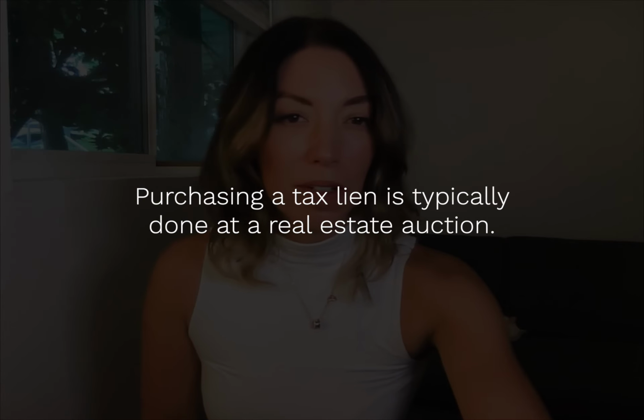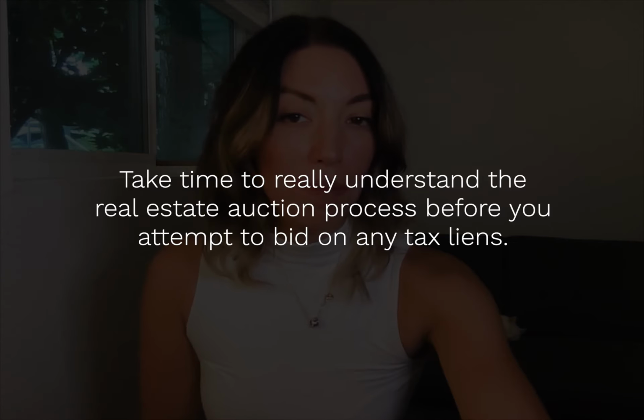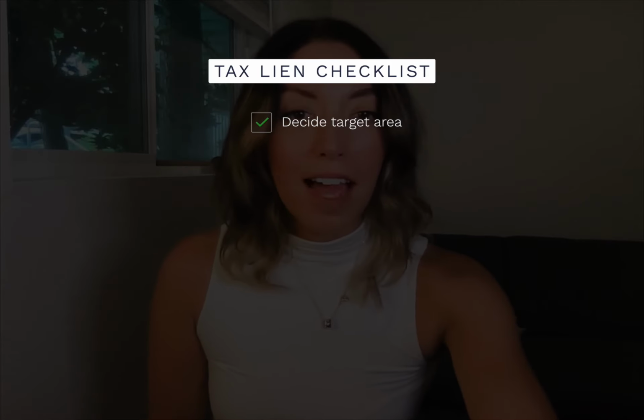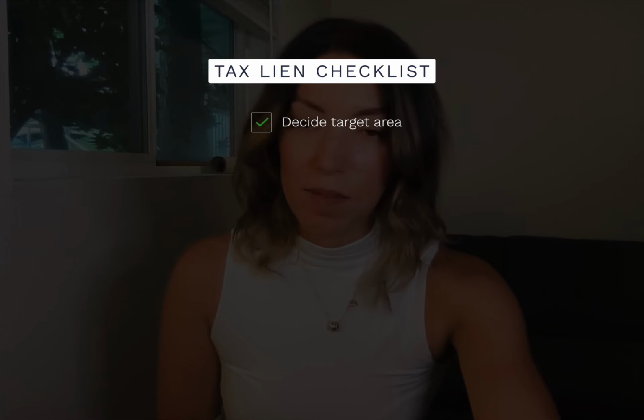So, how do you buy a tax lien? Well, you'll start by learning as much as you can about them and about real estate auctions. Purchasing a tax lien is typically done at a real estate auction. Take your time to really understand the auction process before you attempt to bid on any tax liens. Decide on a target area. Tax liens are assigned by county, so it'd be helpful to narrow down your target area before looking for investments.